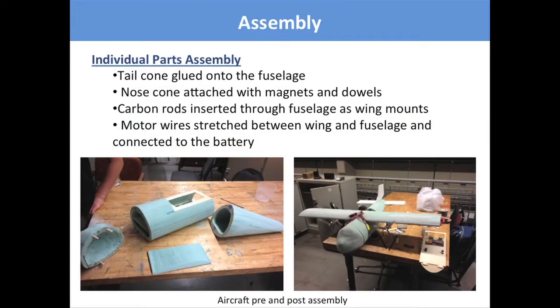As our plane was created in separate parts, we needed to assemble it. What we did was we glued the tail to the fuselage, and then we embedded magnets within both the head and the fuselage, and wooden dowels within the head and holes within the fuselage in order to properly secure the head to the fuselage. And then we put carbon rods into the fuselage to connect the wings to the fuselage, and finally we put wires from the wing motors into the fuselage in order to connect the motors to the battery.